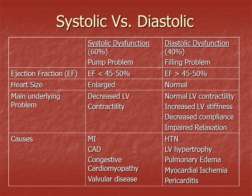Again, the underlying problem is a decrease in left ventricular contractility caused by heart disease, MI, congestive cardiomyopathy, or valvular disease. Diastolic dysfunction usually has a normal heart size and normal contractility, but an increase in the stiffness of the left ventricle and decreased compliance, with impaired relaxation caused by hypertension, left ventricular hypertrophy, pulmonary edema, pericarditis.